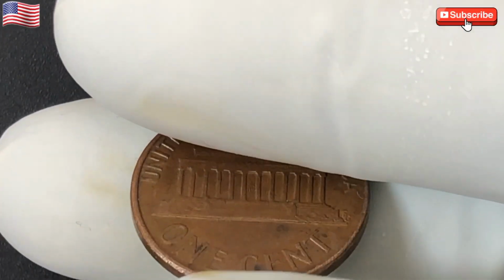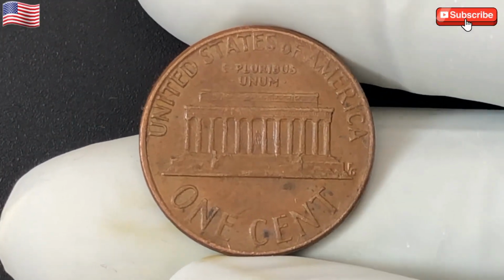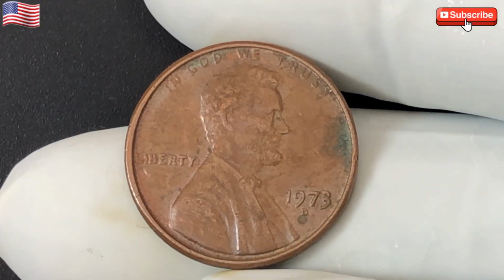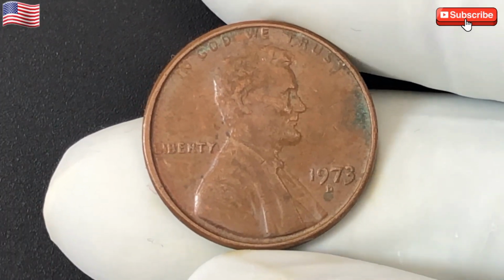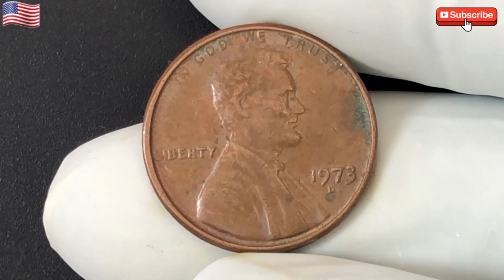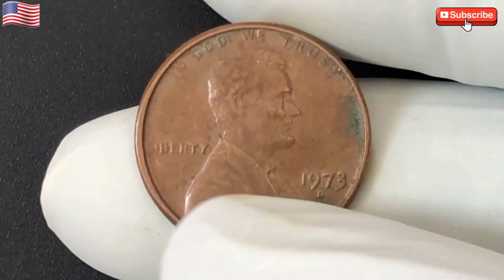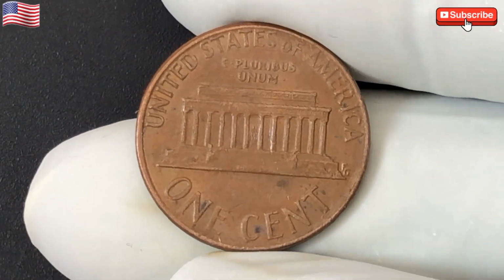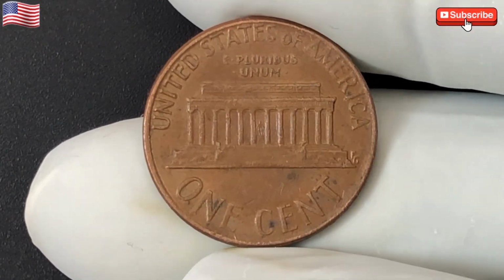But it's not just about condition. There's another factor that can significantly increase the value of the 1973 penny: minting errors. Minting errors are imperfections that occur during the production process, and they can be incredibly valuable to collectors. Errors happen when something goes wrong in the coin's design or striking process, and the result is a coin that's different from the standard issue. These kinds of errors are not only unique, but they're also highly sought after by collectors who are looking for rare and unusual pieces to add to their collections.